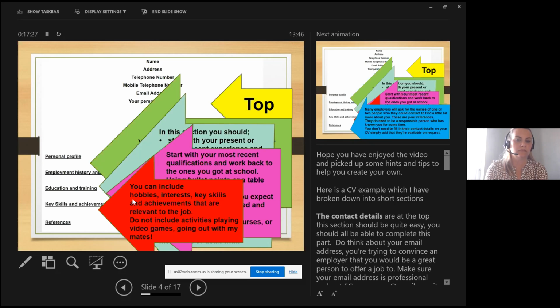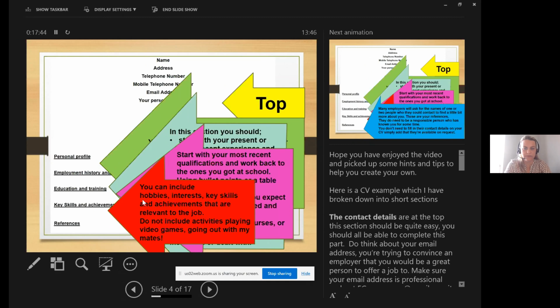This is where you can put your hobbies and your interests as well. I would put it in a separate section, your hobbies and your interests. On there it says to do it together, but I'd put your key skills in one section, and then I'd put your hobbies and interests separately. It doesn't matter if it's got nothing to do with the job. It just shows that you've got character and personality, and employers want to know what you like to do in your spare time as well.